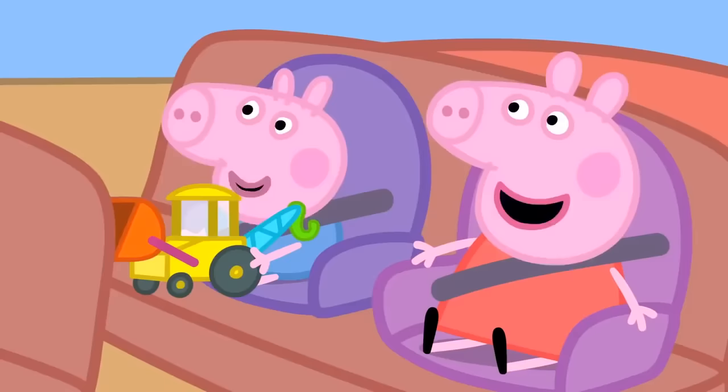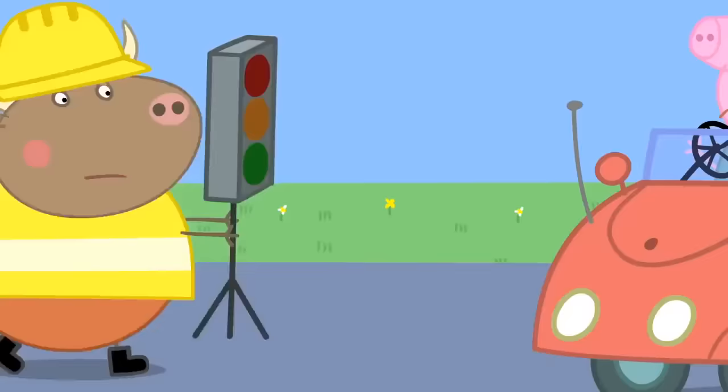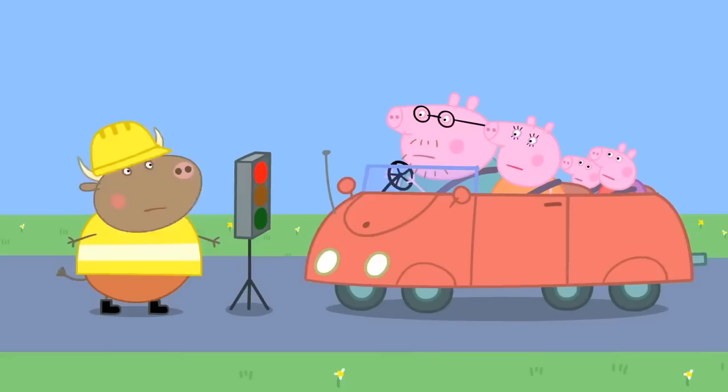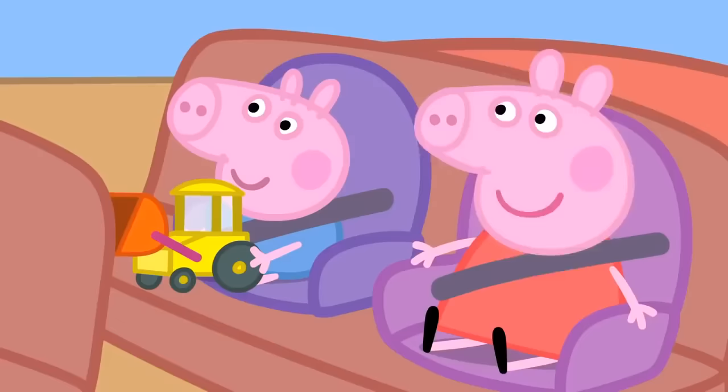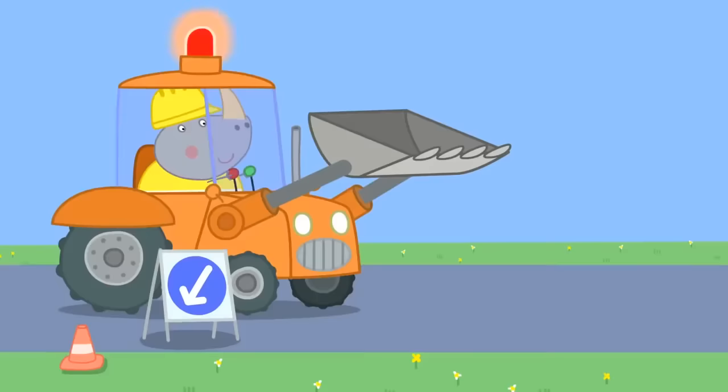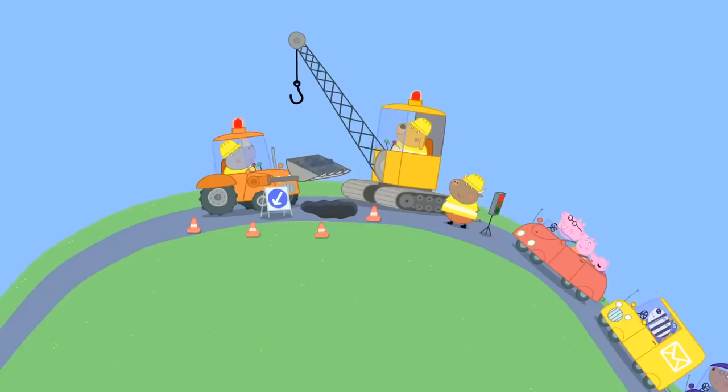Digger, way. Moo! Stop! Oh, is the water pipe broken again? No, Peppa. This time it's faulty electrical cables. How do you mend a clackety cables? We dig up the road! Hooray! Peppa and George love it when Mr. Bull digs up the road. Everyone loves it when Mr. Bull digs up the road.